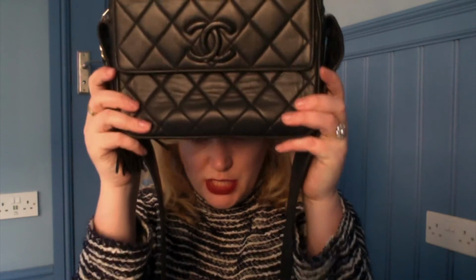So bear with me. But I do actually have good information to share with anyone who is considering getting a Chanel bag colour change sometime in the future, because I got it done about a year and a half ago, and here it is. Can you see? There it is.